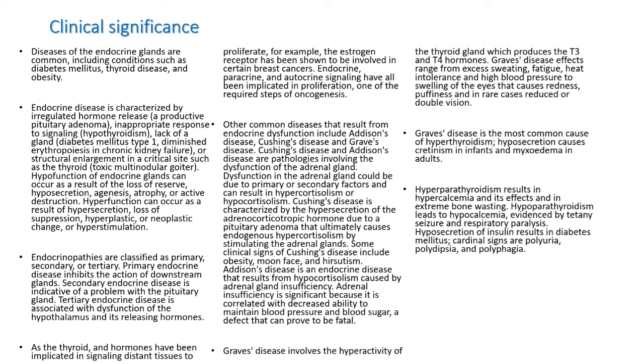Cushing's disease is characterized by the hypersecretion of the adrenocorticotropic hormone due to a pituitary adenoma that ultimately causes endogenous hypercortisolism by stimulating the adrenal glands. Some clinical signs of Cushing's disease include obesity, moon face, and hirsutism.